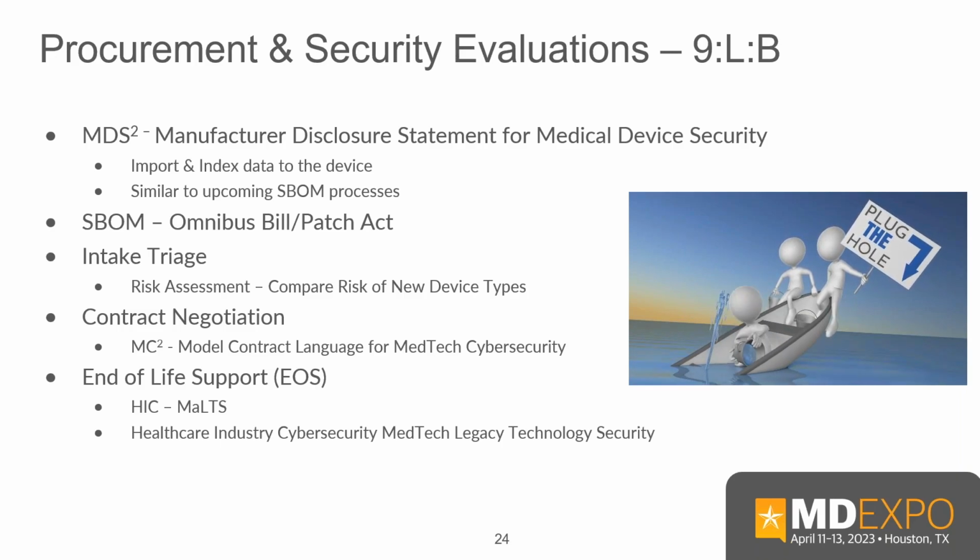A couple of other tools that are out there. There's a group called the Healthcare Sector Coordinating Council that I'm on, and we have written a number of different publications. One of them is here for contract negotiation, so I put it under procurement. As you're negotiating contracts for new devices, managing the risk in the contract, pushing some of the responsibility back as much as you can to the manufacturer, can be done in contracts.